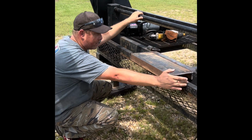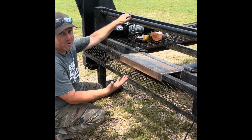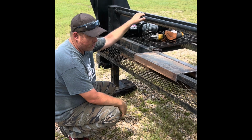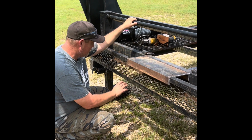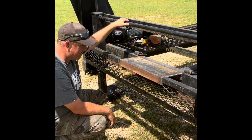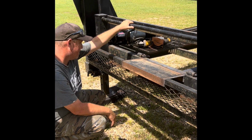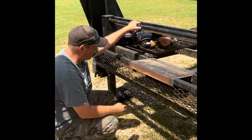Because if you put the battery on the right or left hand side of the winch, then you're going to eat up your storage space for whatever tools or chains or straps you're going to be hauling. So this piece right here is just sitting in here, nothing's welded, it's just eyeballing and looking and fitting. But I like the way this looks. I'm going to keep it flush with the frame of the trailer.